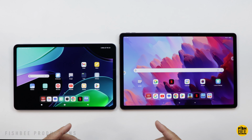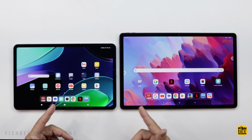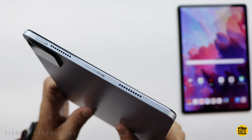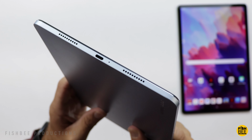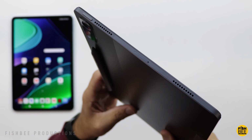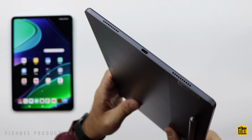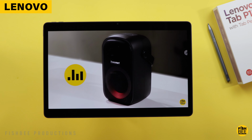Nice thing is you've got 2 speakers on each side for both tablets, and they sound pretty good overall, especially once you turn on Dolby Atmos. I do feel like the Lenovo tablet might be a little bit louder, but I don't think you can go wrong with either one. Here's a quick sample of each just to give you an idea of what they sound like.